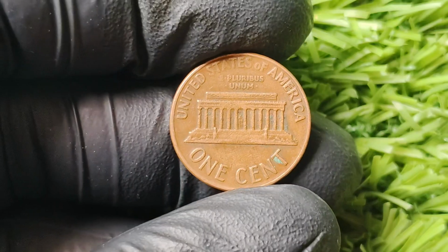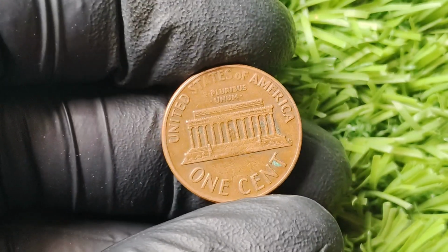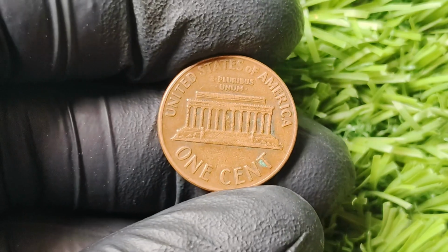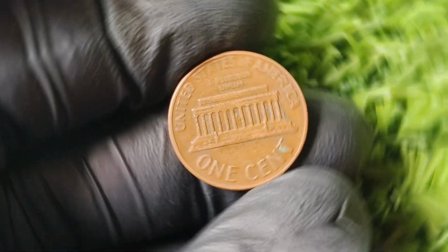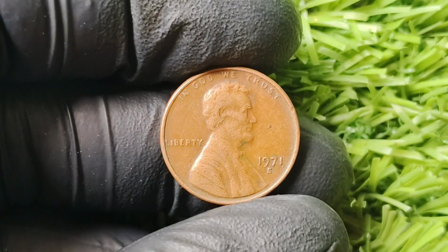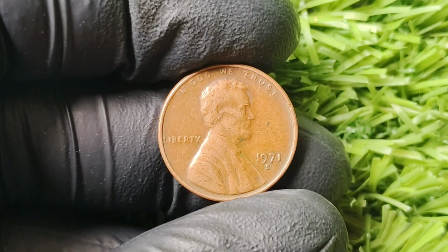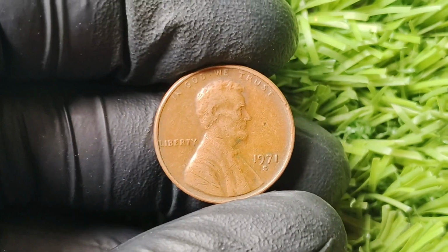First, let's talk about the S mint mark. That S means it was minted in San Francisco. Now, San Francisco pennies in 1971 weren't all that rare. Over 500 million were struck. But what you're really looking for is one that's in pristine, perfect, almost heavenly condition. We're talking proof-like quality, deep cameo, graded at the top by a reputable grading service like PCGS or NGC.